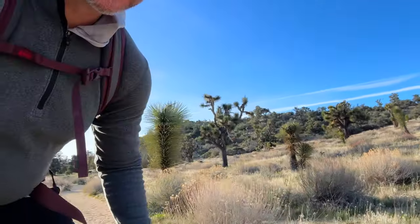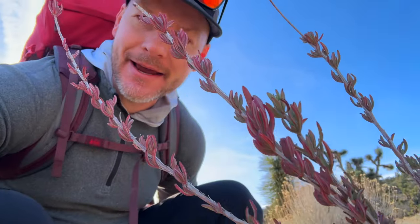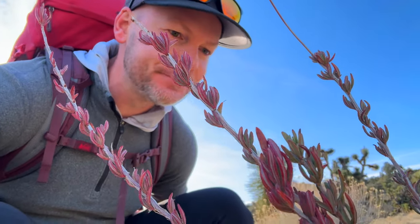I can smell the most amazing desert sage right now. Look at these little guys. These little red plants. Red-leaved sage almost. It's like the sage's flower. Beautiful. Smells just earthy. That's the best way I can put it. Very earthy. I'm so lucky to be out here. Can't believe this. It's just too perfect. It really is too perfect.